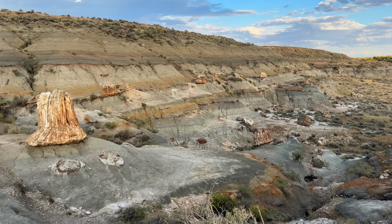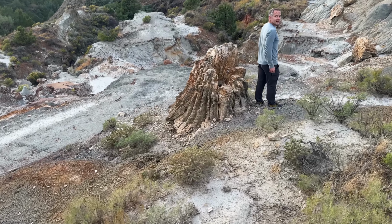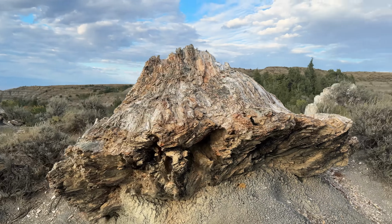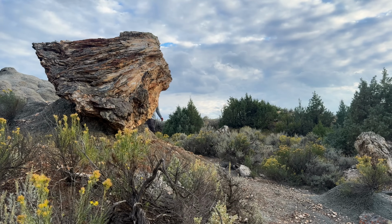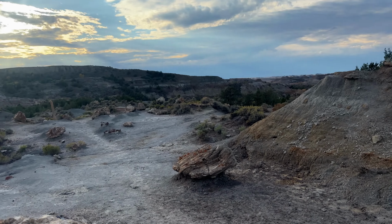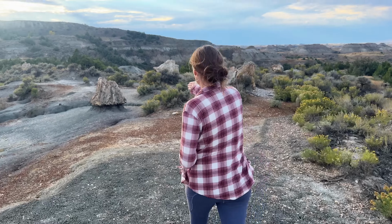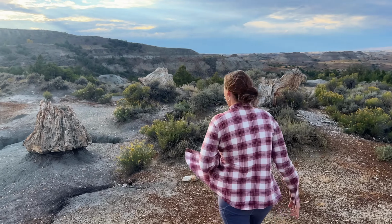What are we thinking? I'm thinking it's not it just because I don't see where the sagebrush, unless it used to be this. I think it's leaning too much. That's cool looking, but I don't think it's it. I also don't know that it'd be that far off the path. Wait a minute. Maybe? That might be it. Because look at the sage. Yeah. I think you might have found it.